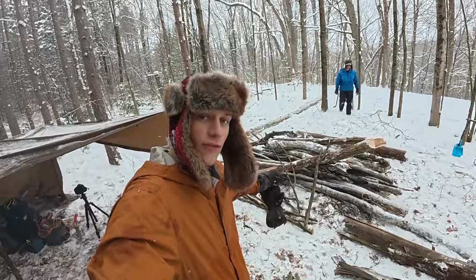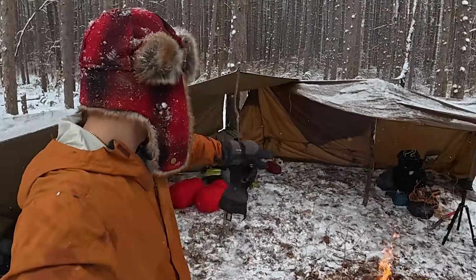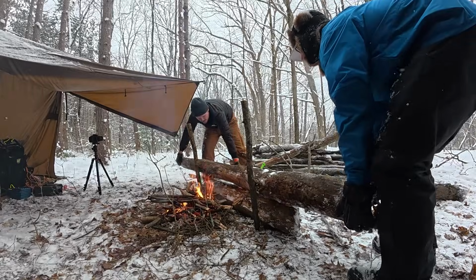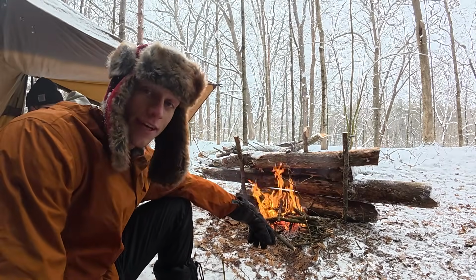I think we got plenty of wood for the night, so we're probably good on that. Just gonna build a firewall here to help reflect some of the heat in, hopefully still keeping the smoke out. Well, we got the firewall up right here. It's probably gonna catch on fire, but it is what it is, I guess.